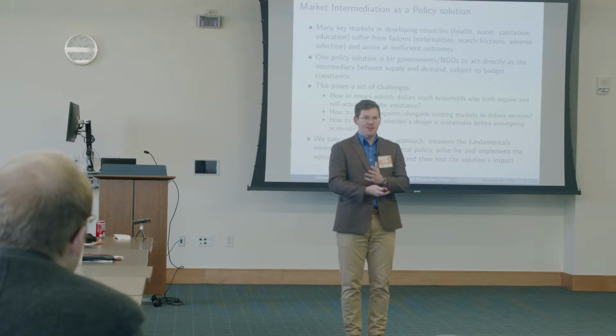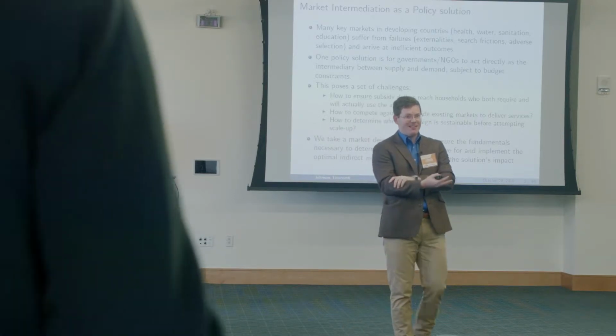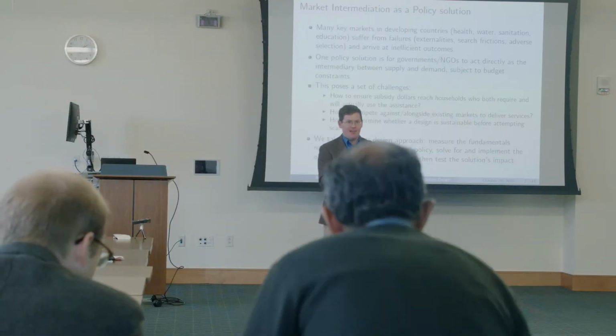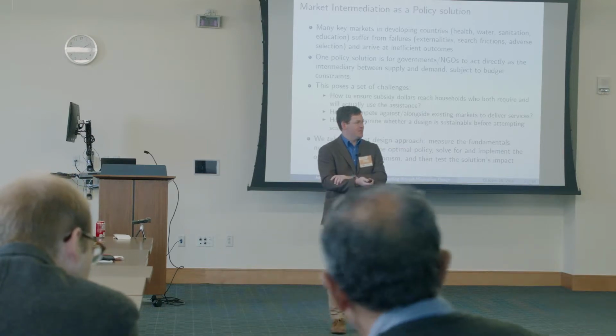Right? So these are complicated questions, and we're going to take an explicitly mechanism design or market design approach. So we're going to measure the fundamentals necessary to determine optimal policy, and then we're going to solve for and implement the optimal mechanism, and then test the solution's impact.